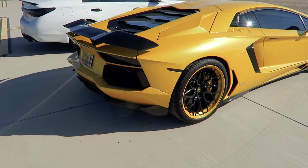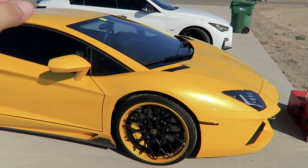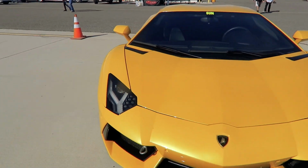Check this Aventador out. He literally just got here and I thought that he wasn't going to race, but he is, because he has a sticker in the front. This is going to be interesting. I really want to see what it makes here at the half mile.